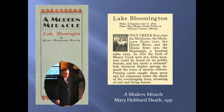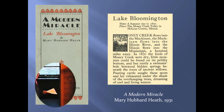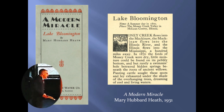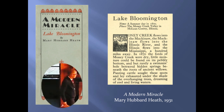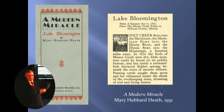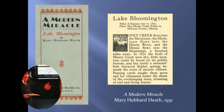This is a nice item we have in our collection, and if any of you collect Lake Bloomington ephemera, you might have this booklet written by Elbert Hubbard's daughter, Mary Hubbard Heath, in 1931, A Modern Miracle. What's a modern miracle? Lake Bloomington. Because this booklet recounts 1870 when there was a deep, dusty drought and Money Creek was just kind of a sandy bed, right? And Mary Hubbard Heath is comparing 1870, when people were thirsty and dry, to this glorious lake we see in front of us, the advances we're making in society, a celebration of that, this modern miracle.